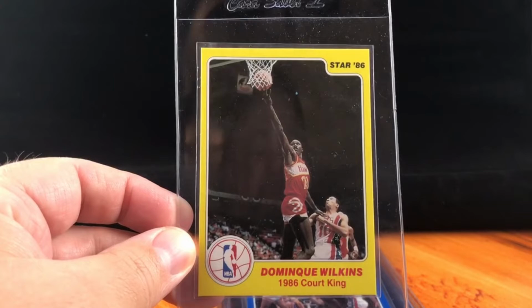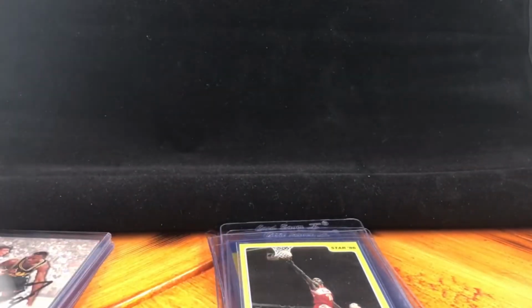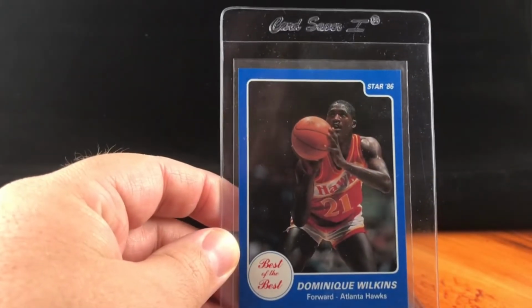This is the Wilkins Court King. Not my favorite card, but it was really well centered, so I grabbed it. Here's another one, the best set.